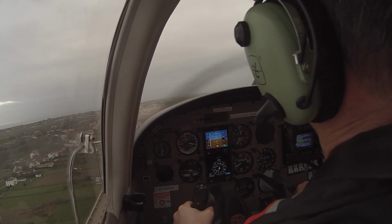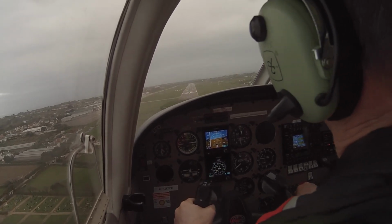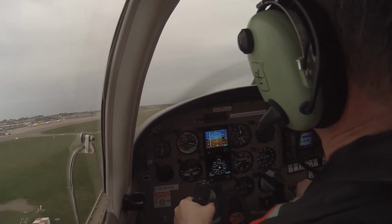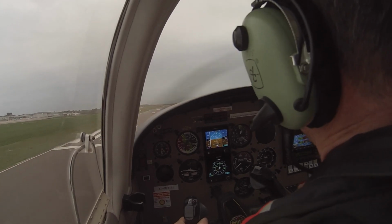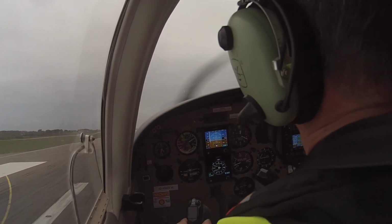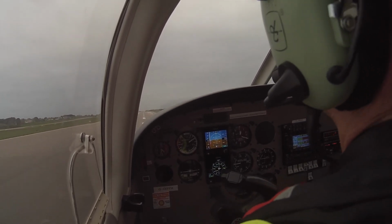High or low, Ben? Low. Yeah, it's just because you came in too fast, you see, coming too fast. So when you had to flare at the last minute, you were actually just shooting back up into the sky. We just land with a little bit of power on like that. Yep.